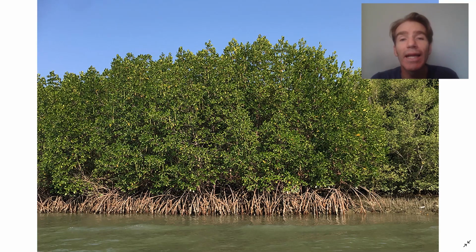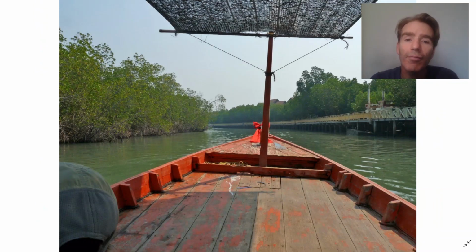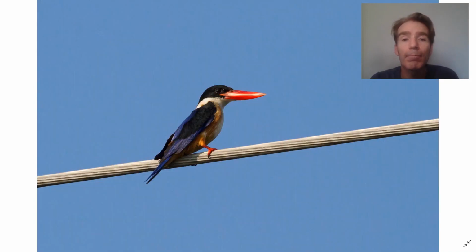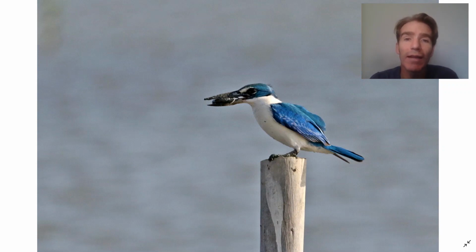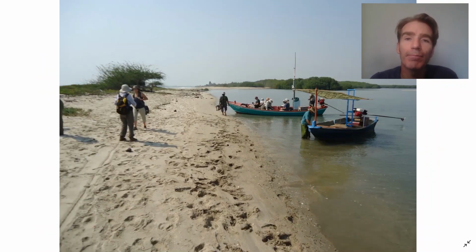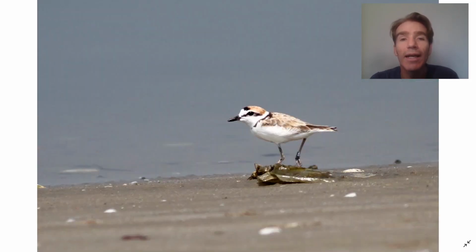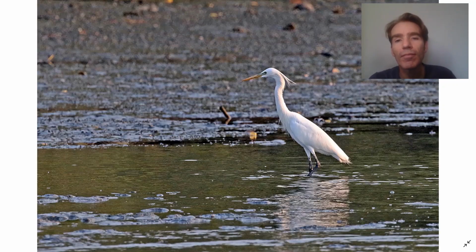We're going to start birding in the mangroves, where we take a boat ride along a channel. And along here we can see birds like white-breasted waterhen, and there's some nice kingfishers like black-capped kingfisher, collared kingfisher, and common kingfisher. We're going to get out at the Lempak Bia sandspit and set up our scopes and look for some rare shorebirds. This is one of our targets, the Malaysian plover, and another one, the globally threatened Chinese egret.